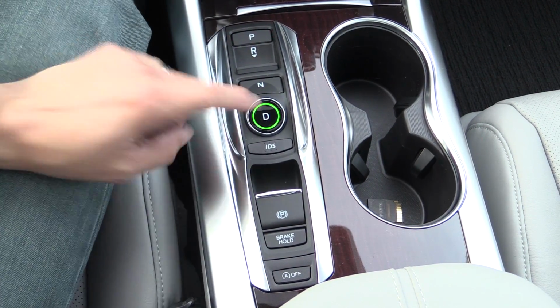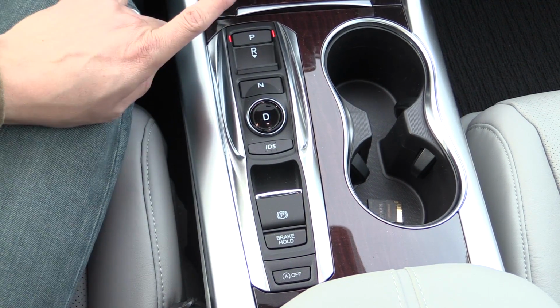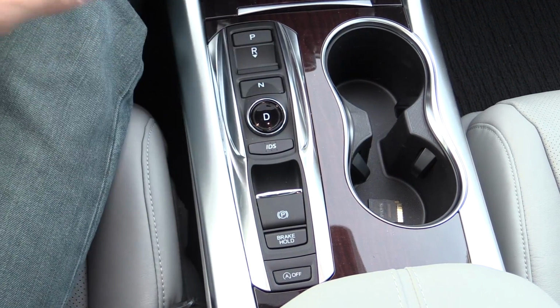Now, the other benefit, putting it right back in drive here, is that if I just want to turn off the car, I just press the start stop button there on the dashboard, and we automatically go into park. It makes it an awful lot more convenient. All you have to do is press one button, and then you get out of your car. You don't have to press park and then turn the car off.